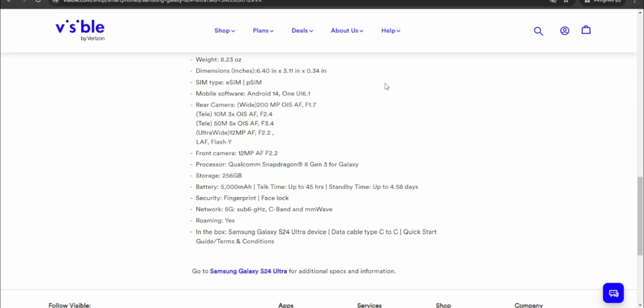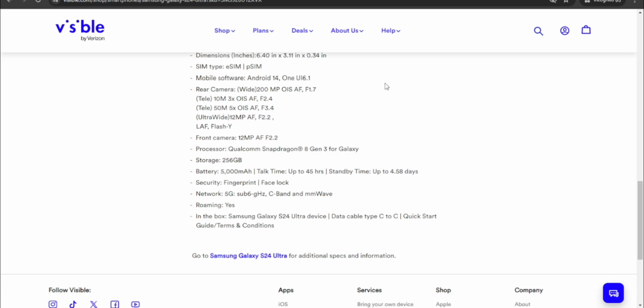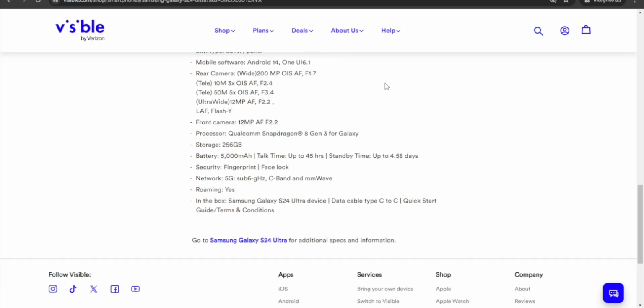You get a 200 megapixel wide camera with optical image stabilization, autofocus, f1.7 aperture. You get two 10 megapixel telephoto cameras. One of them is 3 times with OIS and autofocus, f2.4 aperture. And then a 50 megapixel telephoto with 5 times OIS, autofocus, f3.4 aperture. I thought they were both 10 megapixels, but one's 10 and one's a 50 megapixel telephoto camera, so keep that in mind. 12 megapixel ultra wide camera, autofocus, f2.2 aperture, and you have laser autofocus, and you have a flash, obviously. Alright. Front camera, 12 megapixel, autofocus, f2.2 aperture.